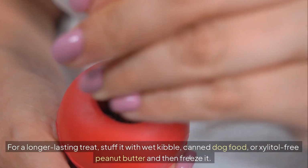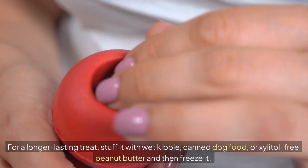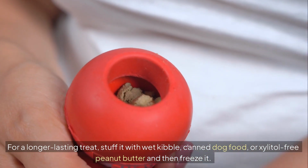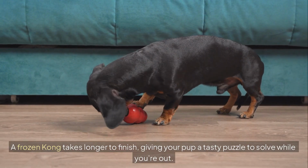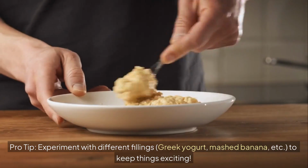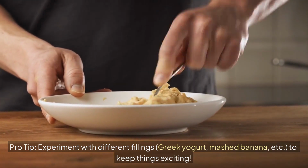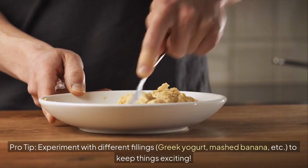For a longer-lasting treat, stuff it with wet kibble, canned dog food, or xylitol-free peanut butter and then freeze it. A frozen Kong takes longer to finish, giving your pup a tasty puzzle to solve while you're out. Pro tip: experiment with different fillings, Greek yogurt, mashed banana, etc., to keep things exciting.